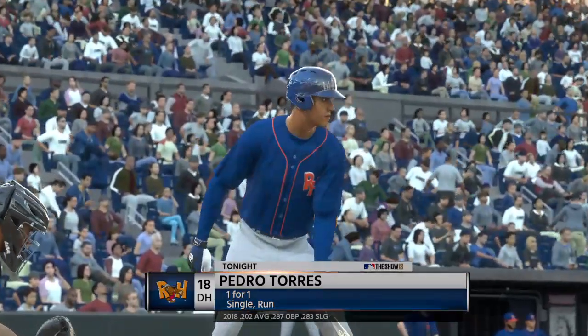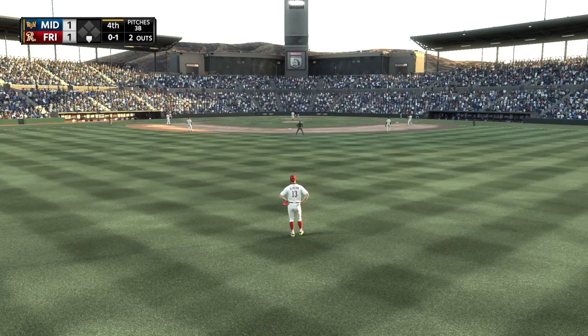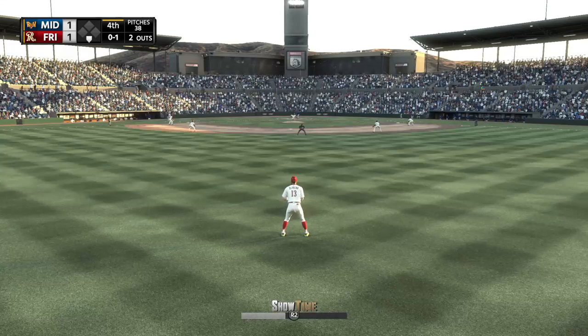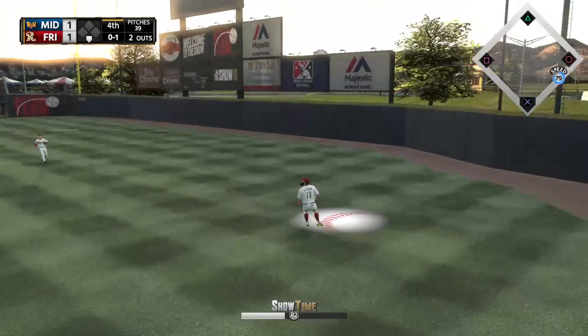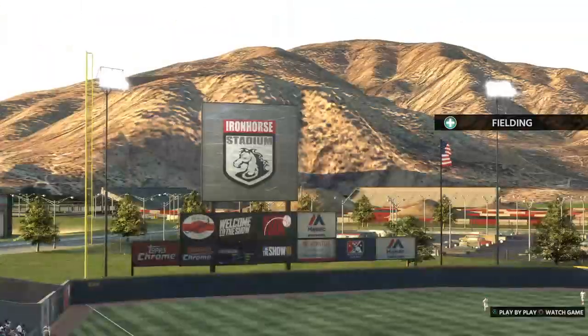Digging in, Pedro Torres. Designated hitter, Pedro Torres. Into the windup, here comes the 0-1. High fly ball out to straightaway center. Oliveros giving chase. He makes the play, and that'll end the inning. So no runs, no hits, no errors.